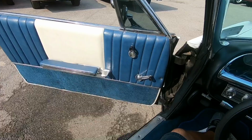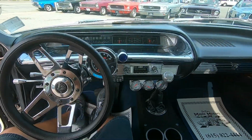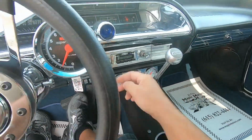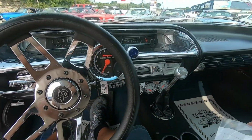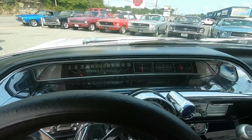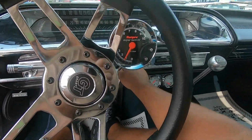Before we take off here, we're gonna look around the interior. It's pretty nice, lots of chrome in here as well. B&M shifter, aftermarket gauges below the dash, your switches for your fans. Cup holders, that's always nice. It's showing 40 miles on the dash. You know I can't stand behind that. Let's go ahead and start her up.